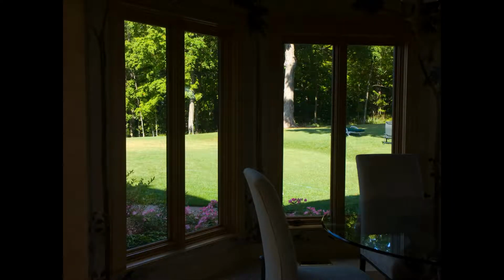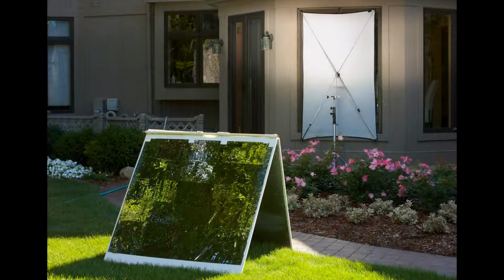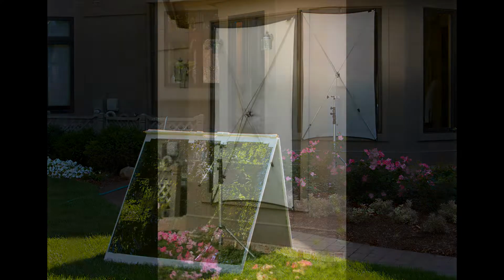This topic will be about redirected sunlight as a way of dealing with a color problem. She's green here because of the sunlight bouncing off of the trees and the grass outside. So I went outside and set up my reflector to send sunlight into a scrim that I placed against the window.